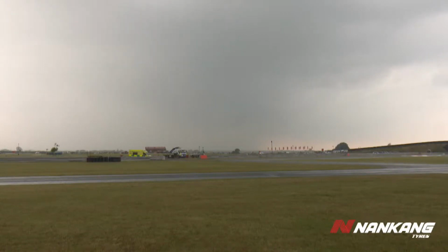That's the view from Brundle and Nelson. So that's exactly how dark and overcast it really is out here at the moment. So let's see if we can take a look at what's coming up for the next race.